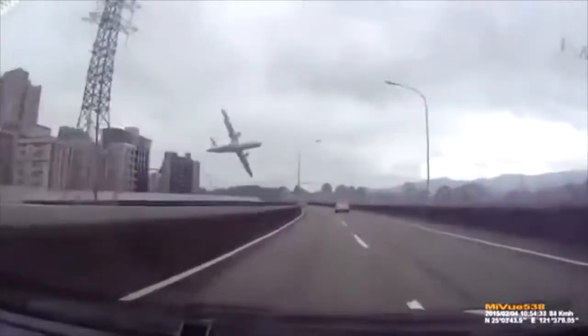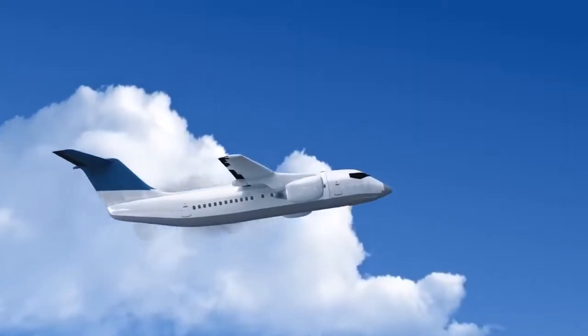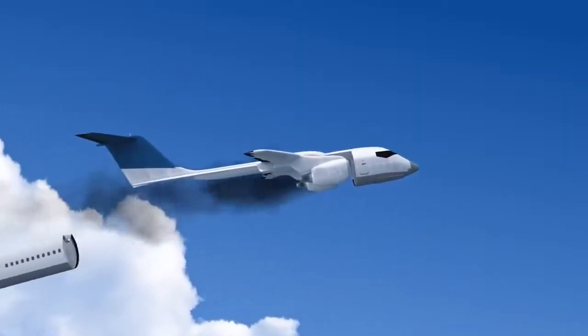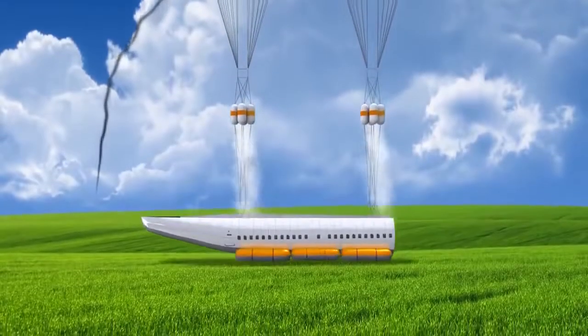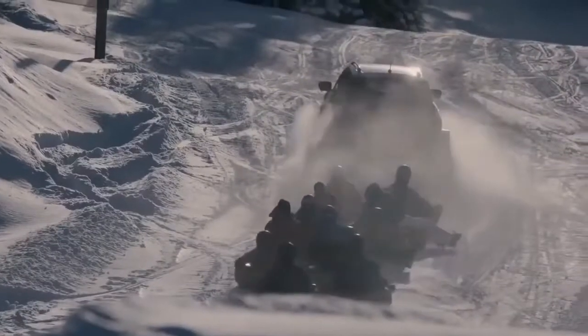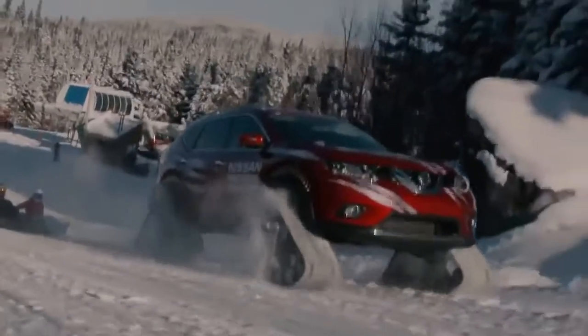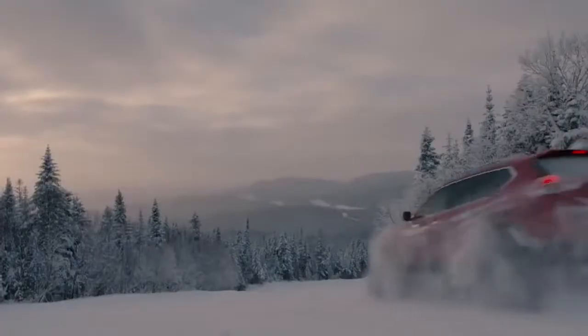85. Life-saving cabin. Detaches the cabin from the rest of the plane and floats down safely with the help of attached parachutes. 84. Snow blazing truck. Plows through 40 centimeters of freshly fallen snow and swiftly climbs up a 30-degree incline.